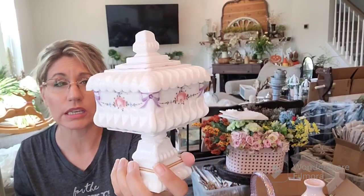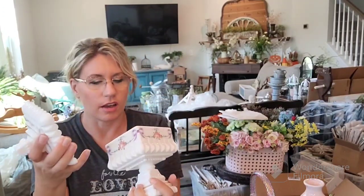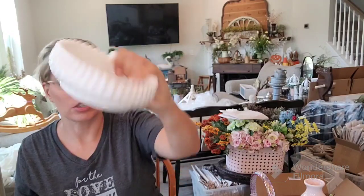This is a Westmoreland milk glass, their hand-painted pedestal candy dish. I have one that I picked up, I think at an antique store before we moved down here, for a reasonable price, but this was at a thrift store for $3.99, so I had to have two. So this is a Fenton dish. It's got the hobnail pattern, a cute little dish.